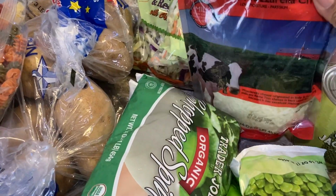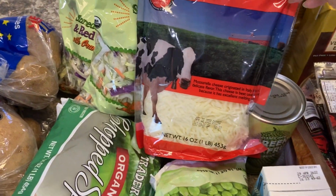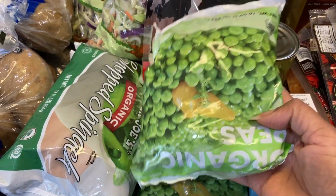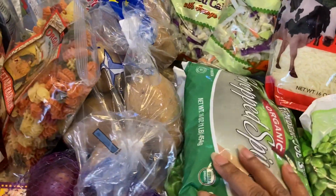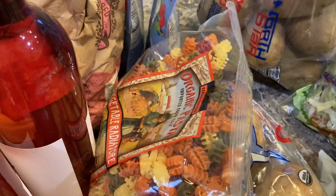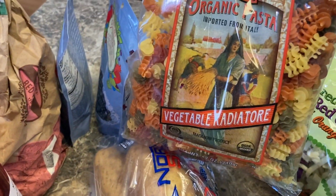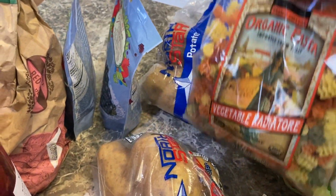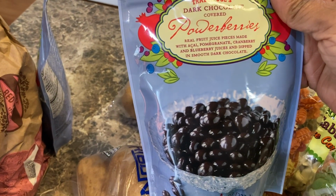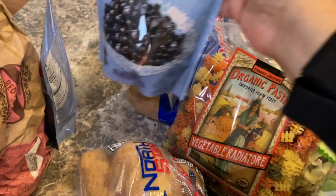Let's see. This is okay. This is some mozzarella cheese. So I got just 1 pack of that. A couple packages of peas, some chopped spinach. Got some purple onions. Got 2 bags of potatoes. This is 1 bag of pasta. I like this pretty good. It's dark chocolate covered power berries. It's pretty good.